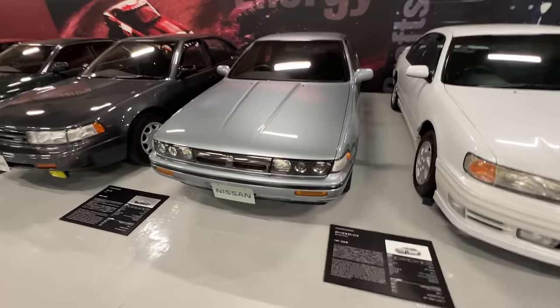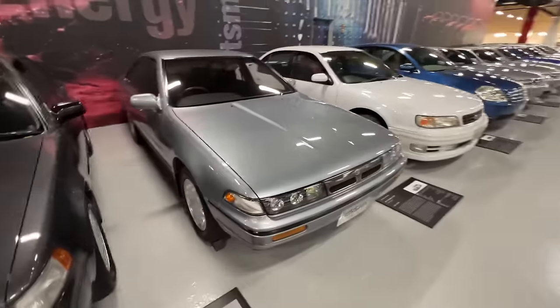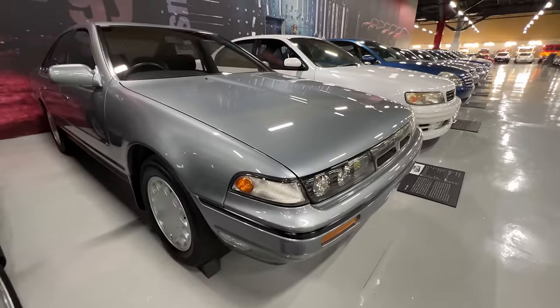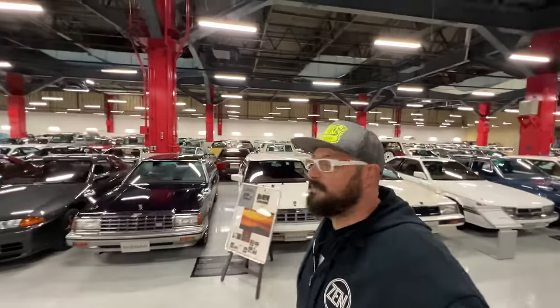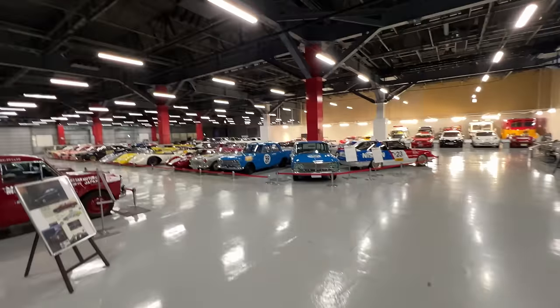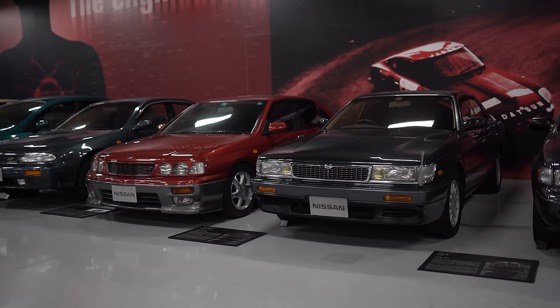Another cool one here, of course, is the Cefiro, the A31 from 1988. So another RB powered car. Okay, so let's call that the end of the production car area, which was very vast. Now we move on to the fun stuff, the race cars.